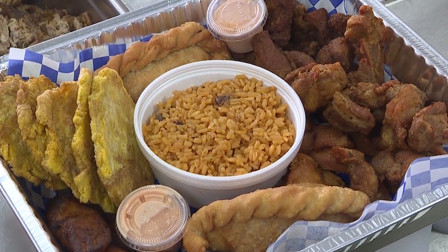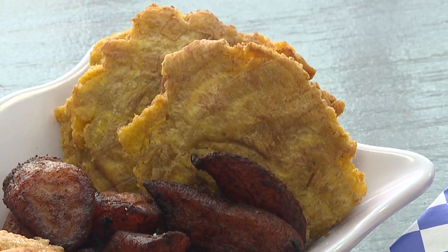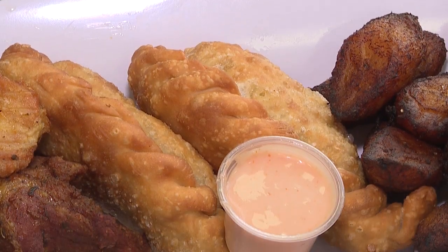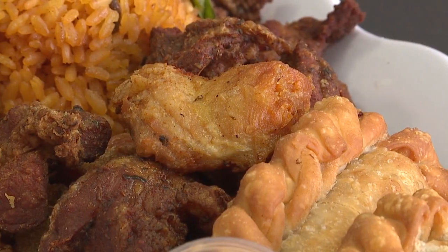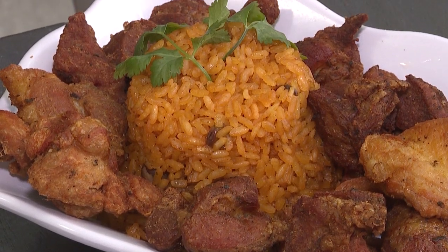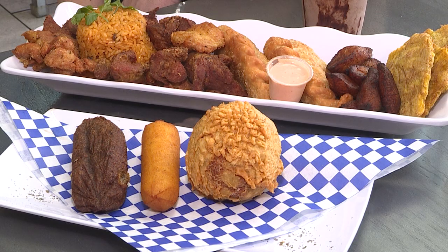The plate in the back is our Latin box, top seller right now. It comes with savory plantains. It comes with sweet plantains, two empanadas. They could either be beef, chicken, or the pizza flavor. And then it comes with chicken and pork and a side of rice. And it also brings our house sauce, which is mayo, ketchup, and garlic.